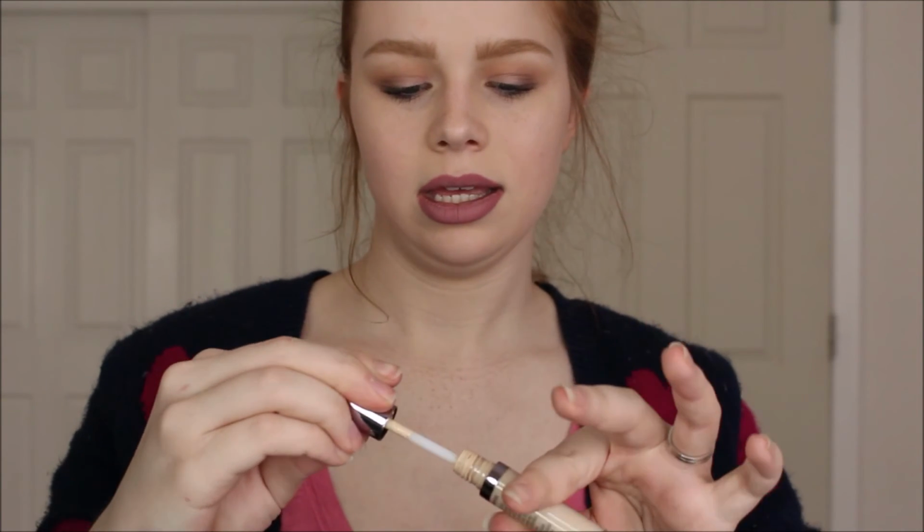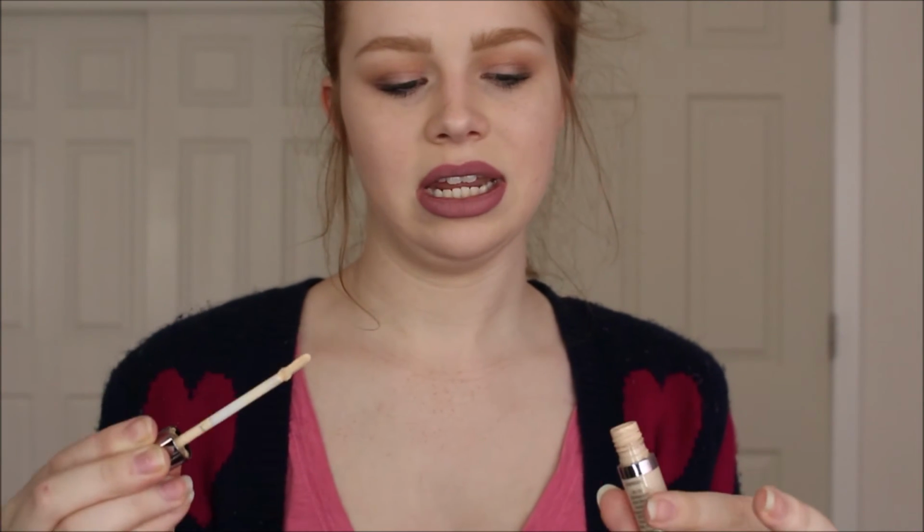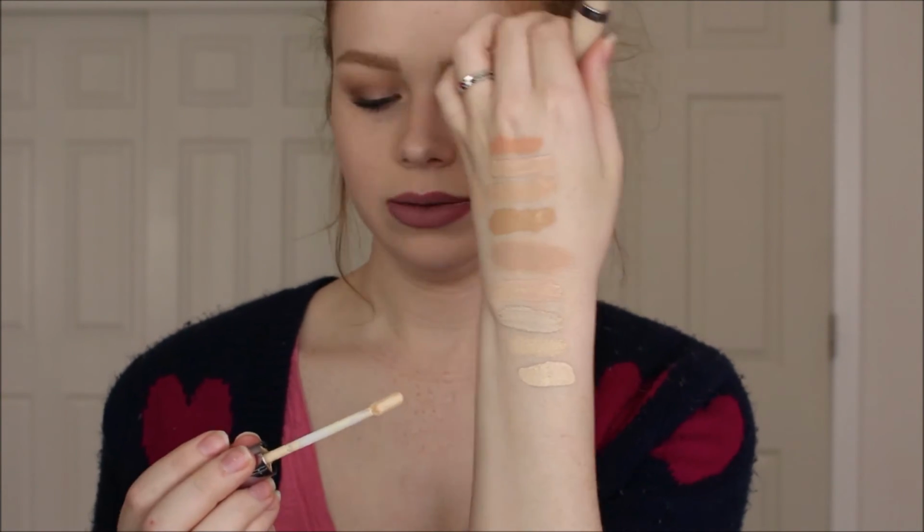It's really nice. It is a little annoying that the packaging here is so tight, like when I first had a ton of product, it would splatter up a little bit, and it was really annoying. So there's that one.